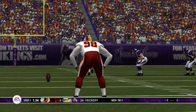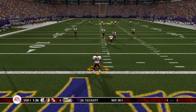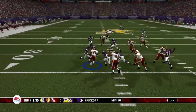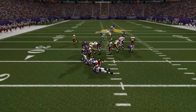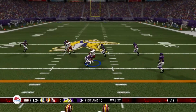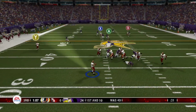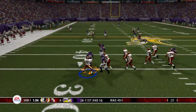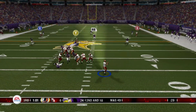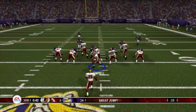Kick this one off. From the 1 yard line. Formation. Cooley has it. Campbell wants to throw. Rolls left. Tipped in. He rolls out to the right. Snags it out of the air. 17 yard strike through the air.